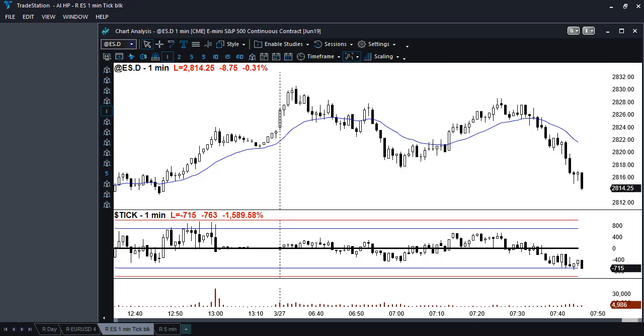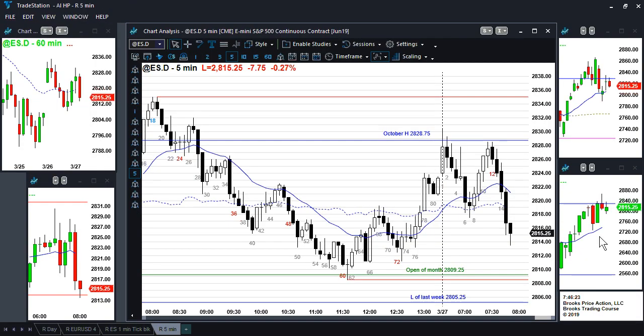Remember, the open of the month, the most important price on the chart for the next several days. Low of last week is also important because last week was a decent sell setup. We traded below last week's low. We reversed up, but at this point, I think we'll end up the week below last week's low. So I think the month and week are going to end up looking decent for the bears.